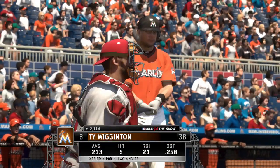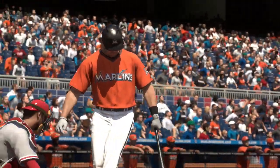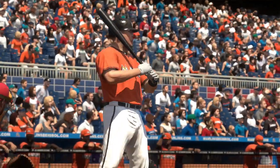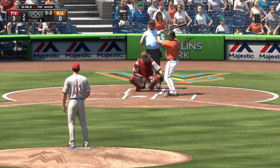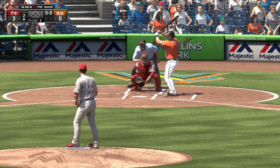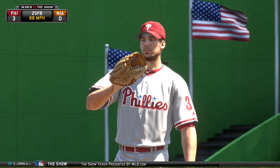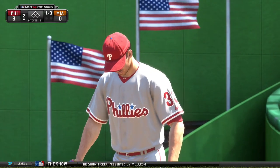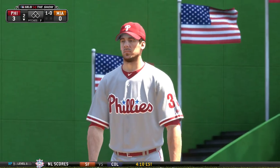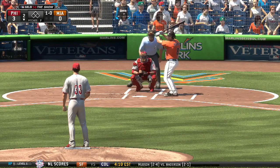Ty Wigginton will start things off in the bottom of the second. Third baseman, Ty Wigginton. And a fastball in the dirt that's taken for a ball. Well, you got to figure that this guy's going to come out here free and easy here in the second. He's got a 3-run cushion already. No reason not to come right after these guys.